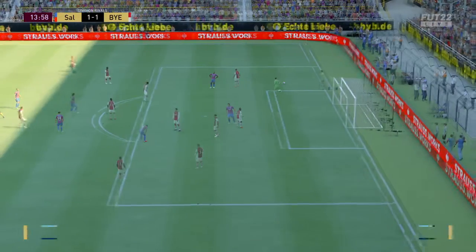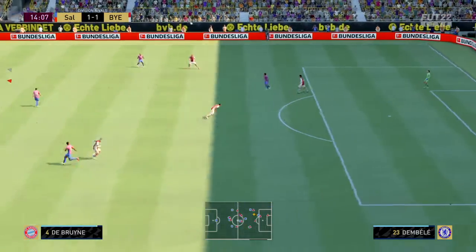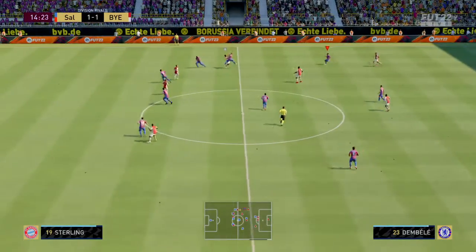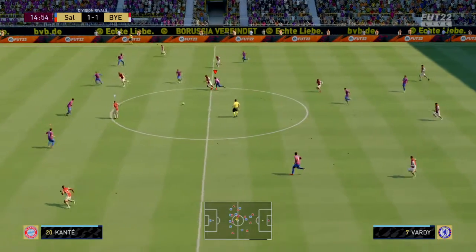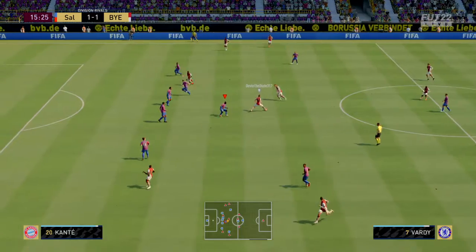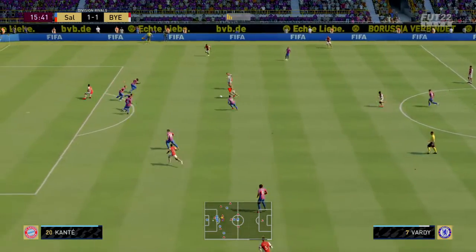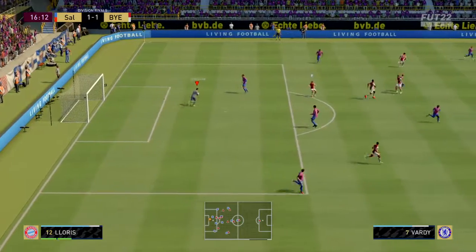Well, he didn't miss by all that much. Well, he struck it quite nicely, but the keeper was always in control of the situation. He knew that was going wide. Well, real difficulty keeping the ball. Speculative effort here. And taken cleanly by the goalkeeper.